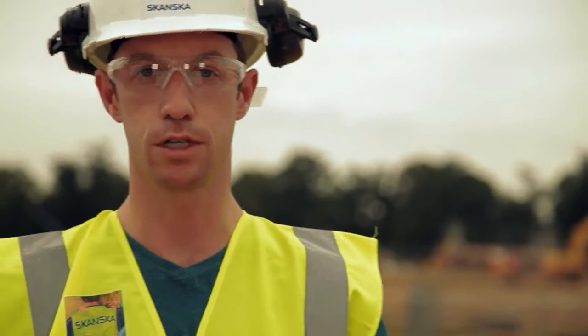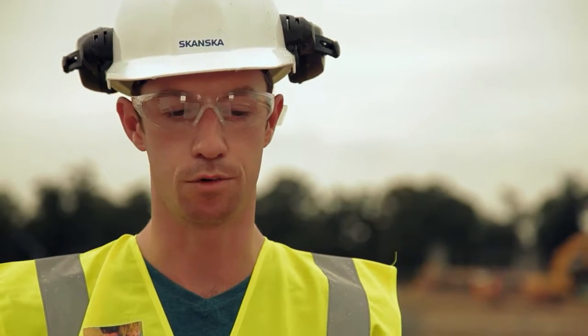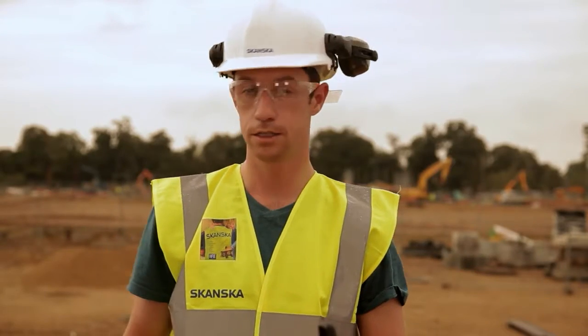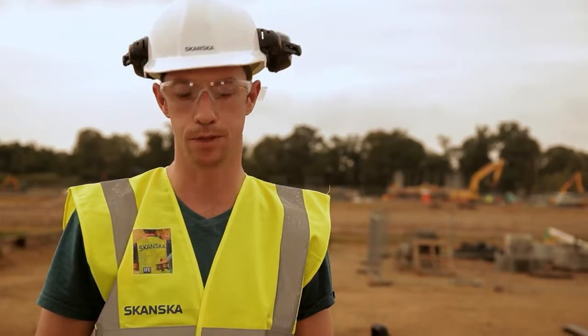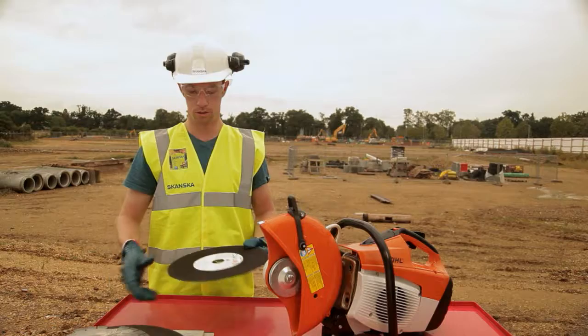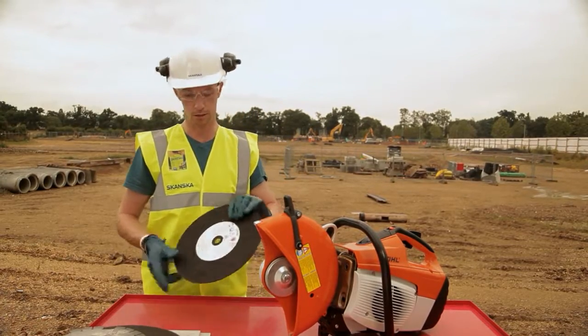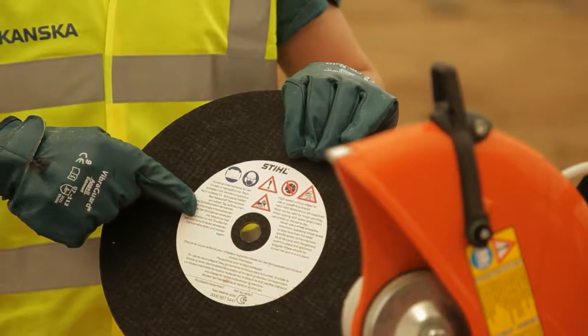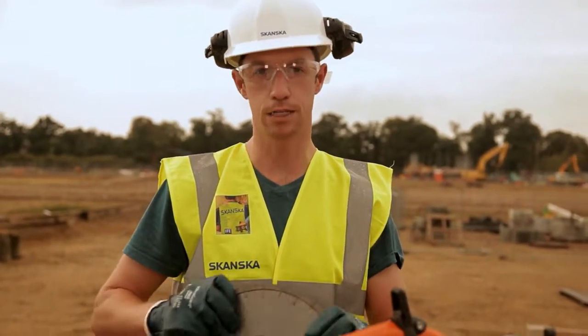In this section, we're going to take a look at selecting the correct wheel for your application and fitting it properly to your machine. It's important only ever to use a wheel that's been recommended by the manufacturer or a wheel that's technically equivalent. To select the correct wheel for your application, you must consult either the information on the wheel itself or the packaging it comes in.